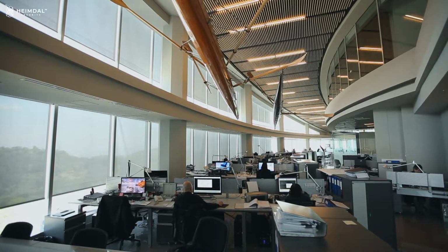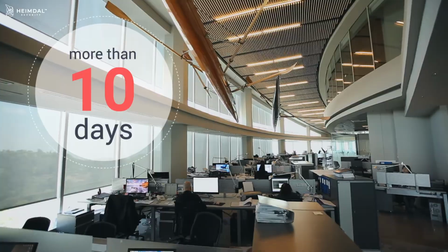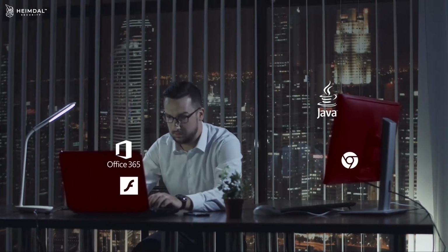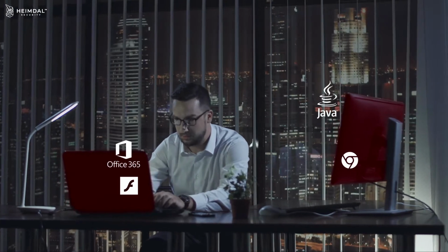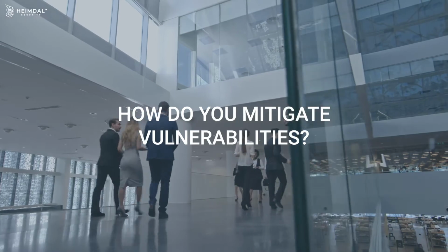Even after a breach or a failed audit, it takes companies more than 10 days to fix the problem. Patching is difficult and time-consuming in the lack of an automated solution, especially in large organizations. How do you mitigate vulnerabilities efficiently without straining your resources and employees?